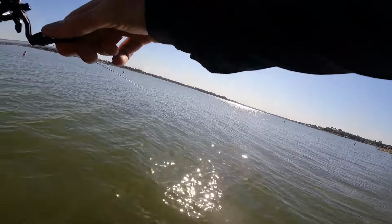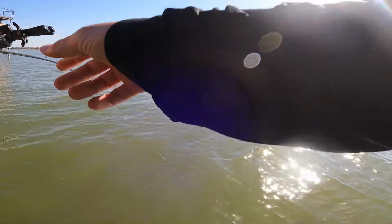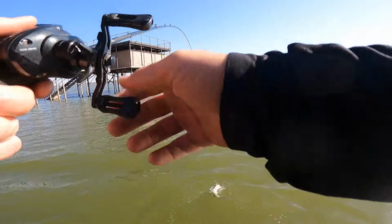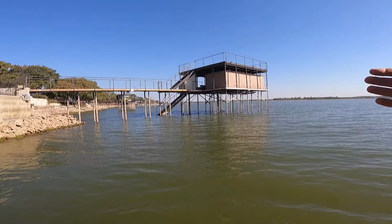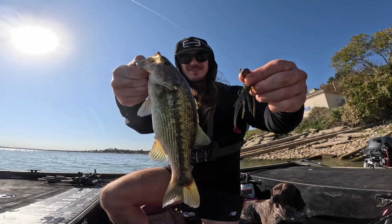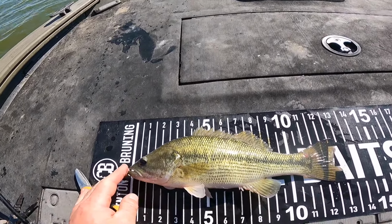There's one, boys. Another largie. It's a spot, actually. We got a white, a yellow, largies and spots now. Decent spot too. Not a bad little spot there. That one measures 13 inches, guys.